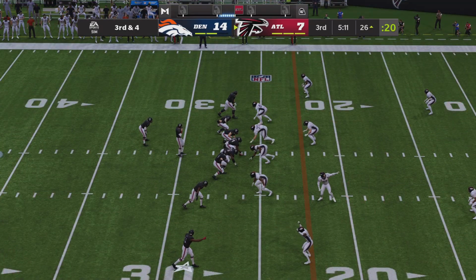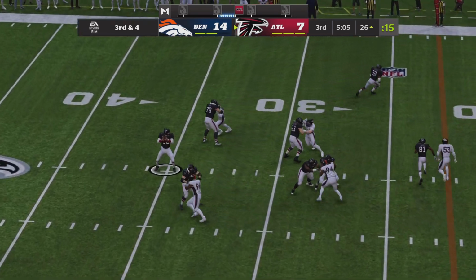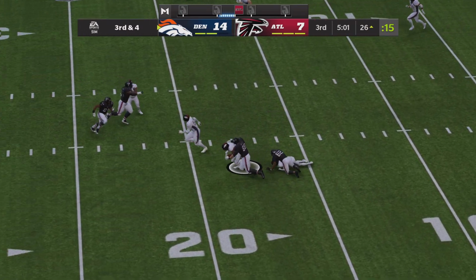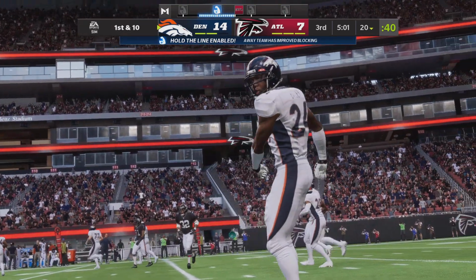A nickel set defensively for the Broncos here on third down. They'll drop to throw. Into heavy traffic, and it's intercepted. Picked off at the 15, and he is going to get this one back to the 20-yard line.